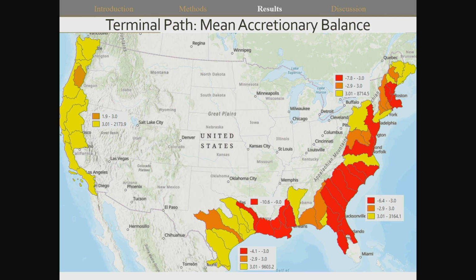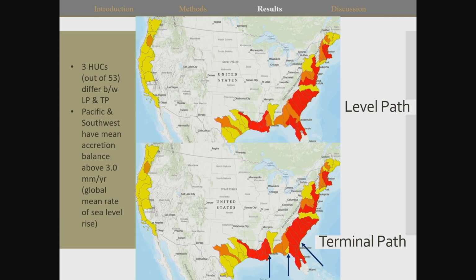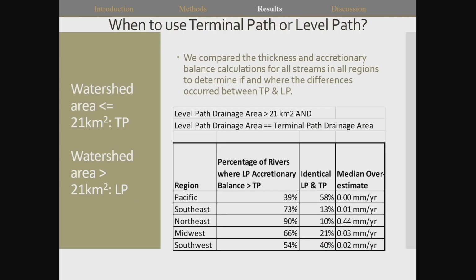The terminal path, you're probably saying it looks pretty similar. Here's what they look like together. So there's only 3 hydrologic units out of those 53 that there's a difference between the terminal path and level path. But it does get a little bit more complicated.